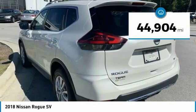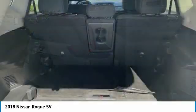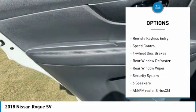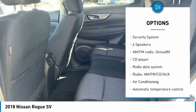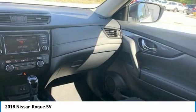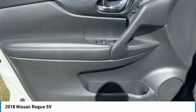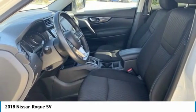This vehicle has less than 45,000 miles. Here are some of this vehicle's great options: electronic stability control, power liftgate, brake assist, traction control, remote keyless entry, speed control, 4-wheel disc brakes, rear window defroster, rear window wiper, security system. Take this vehicle for a spin and see why so many shoppers are now proud owners.